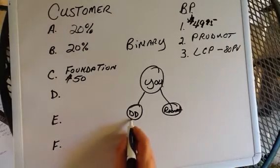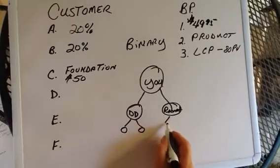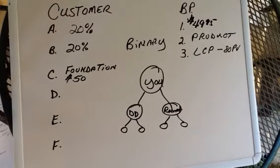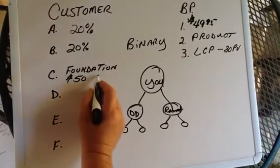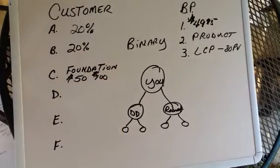Now, I want to help Dee Dee get a $50 bonus. I want to help Robert get a $50 bonus. As a matter of fact, in one day each, they got their $50 bonuses. But at the same time, the company says, because you helped Robert, you helped show them how to build the foundation of this company and build it correctly, we're going to pay you a $100 bonus.